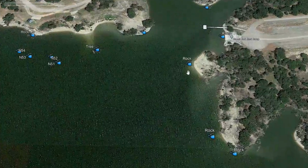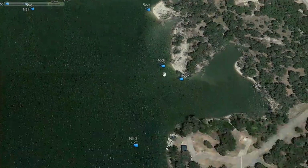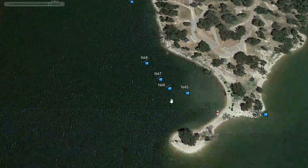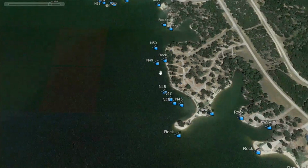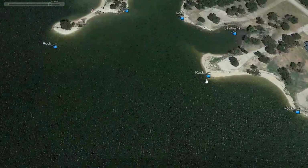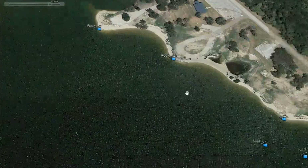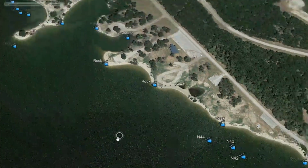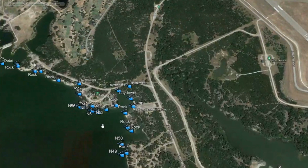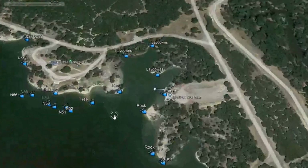And when you look at here, all these rock piles that we were looking at, they're all submerged. All those rock piles that we looked at, they're all submerged. We went up and down that bank line and looked at those rock piles earlier. And now if you come out here and look, they're all in the water. So if we can get the lake to get back up to full pool, I think a lot of these areas are really going to treat you good. With the lake being down, it's going to be a little bit trickier.